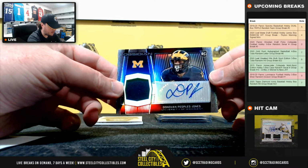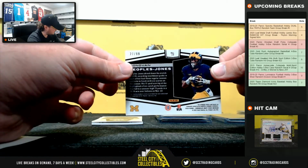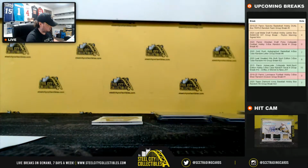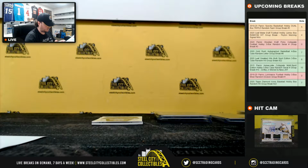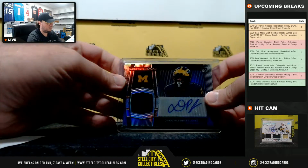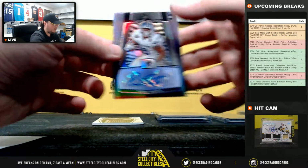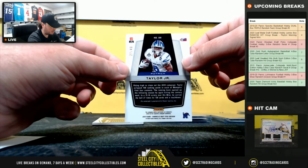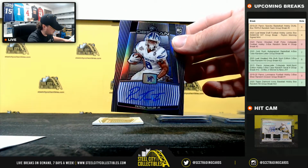Jersey autograph, Donovan Peoples-Jones, 27 of 99, going to Pete. Staying with Pete here, Patrick Taylor, number 27 of 49, number 7 goes to Pete.